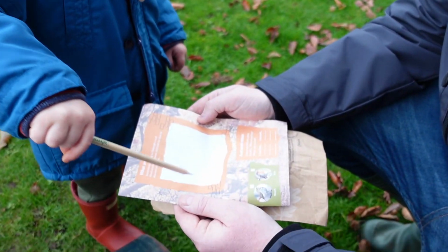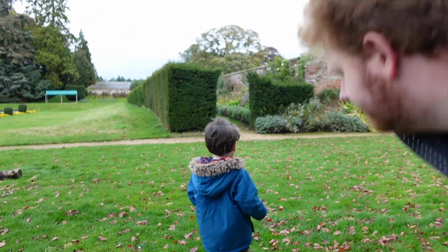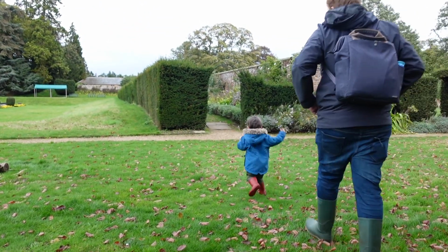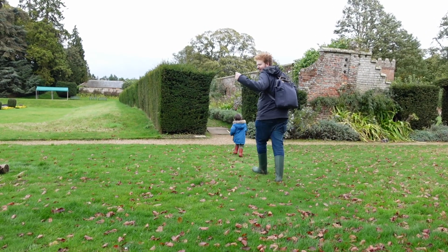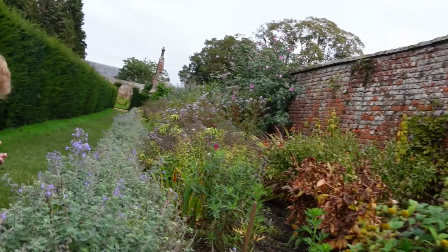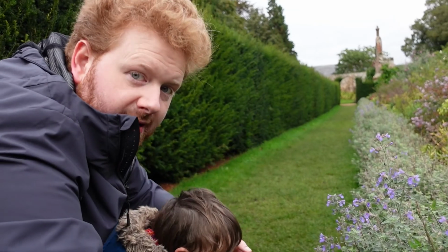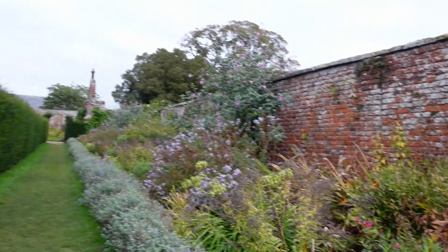Right, Picasso, should we go look for another pumpkin? We need to go through that hedge. Oh, magical. Tell mommy what we found. A little bird. We found a bird in a bush.